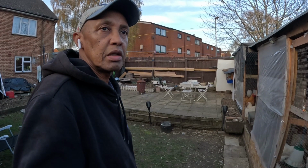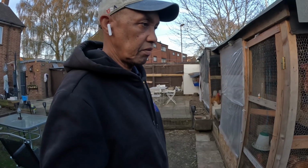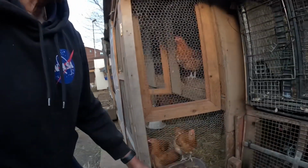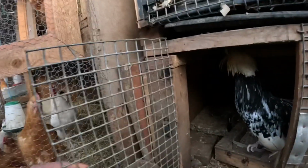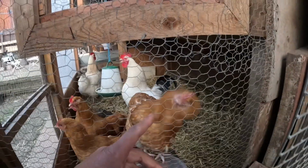We bought an incubator which gave us a very good result as well. We managed to get four breeds, different ones. These ones here are the bantams. You got that one, and there's the one, and then you got the silky one.